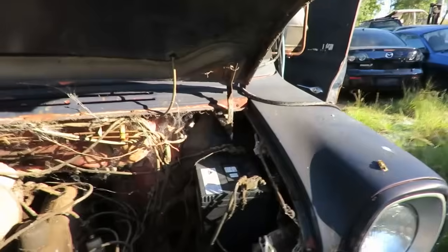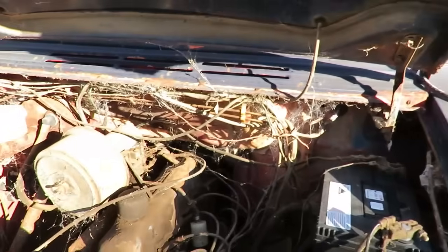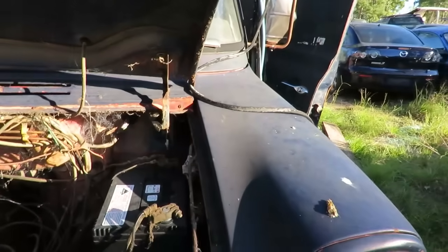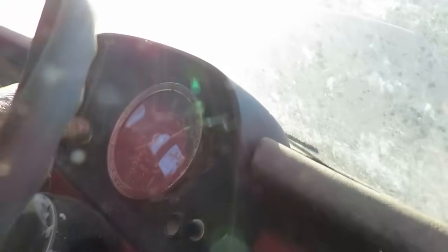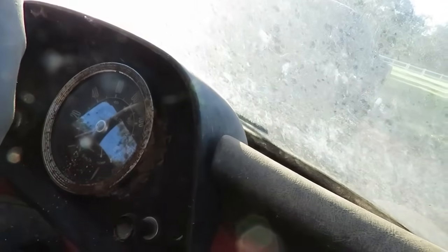Anyway, righto, so this all looks pretty complete. I haven't done anything yet, so I don't know how much charge is in that battery, but we might just hit the starter and see what it's going to do, and then we'll go from there, eh? Just make sure it's in neutral, eh? There's the key, light comes on the dash. You heard that, didn't you? You heard it just turn over.